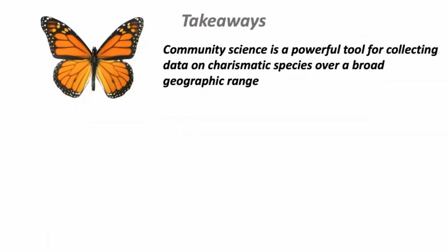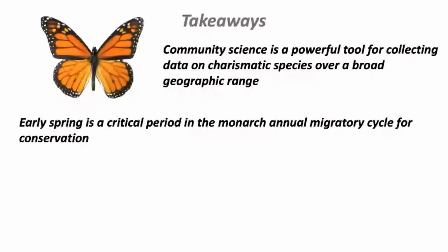So just to wrap things up, we see from this data that community science has a great potential for increasing available records of a recognizable species, particularly when it is sparse and when it's distributed broadly. We have great indication that spring is a really critical part of the life cycle, but it is relatively understudied, and that's because data has historically been limited. And so we really need a lot more research to understand the best paths forward for management during this period.